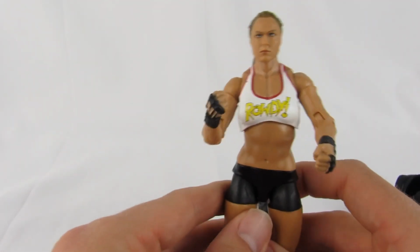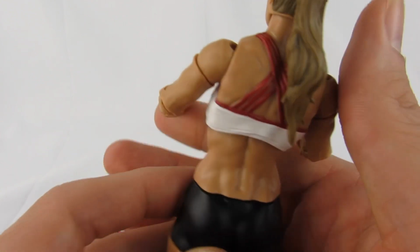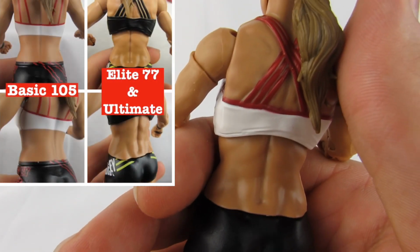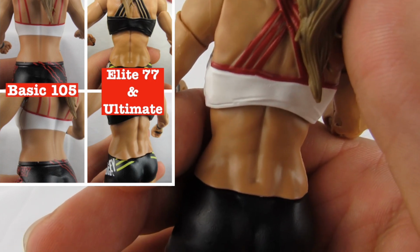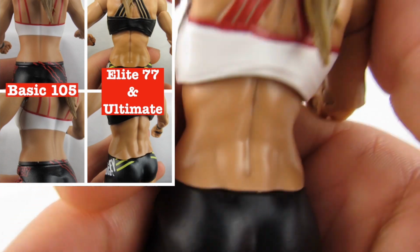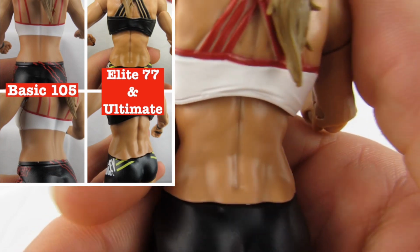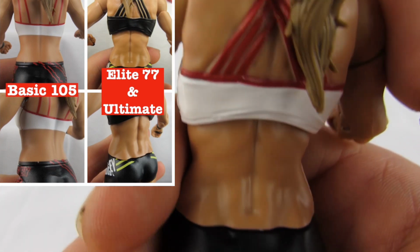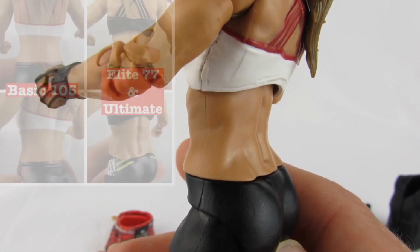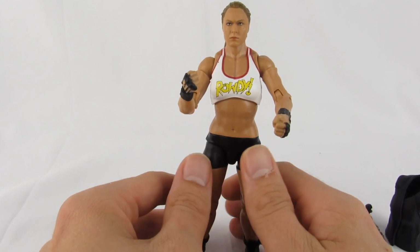Now, before I show you my Ultimate Ronda transformation, I have to point out a truly bizarre move by Mattel. And it's this muscular back mold. And no one needs to tell me or question my female anatomy. I'm just telling you, this is a very odd design choice. They've never done this before. Even on Chyna's back, they don't go through this much muscular detail. So I don't know if it was a botch or if it was an attempt to make a muscular back, but it just doesn't look right, honestly. It looks bizarre.